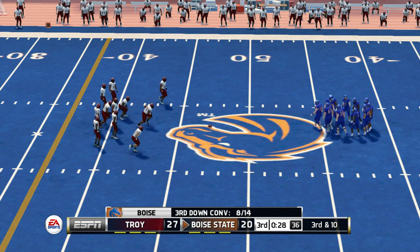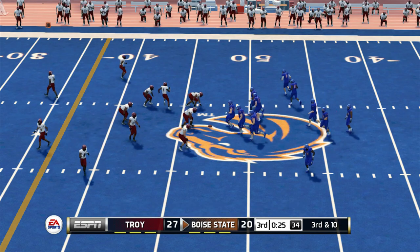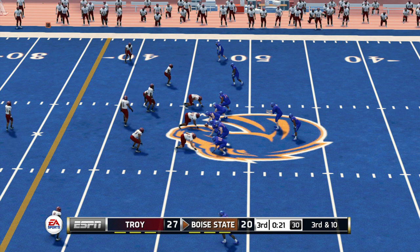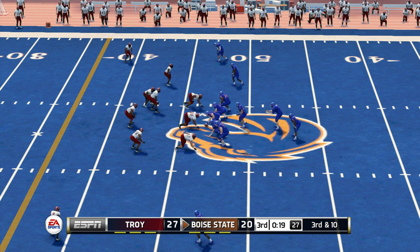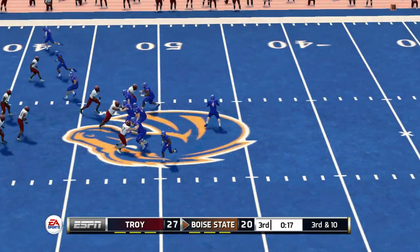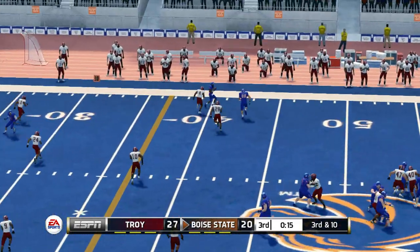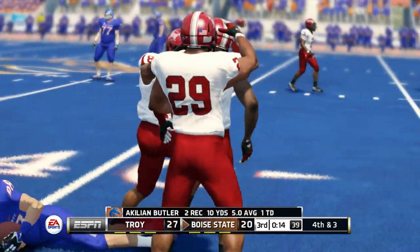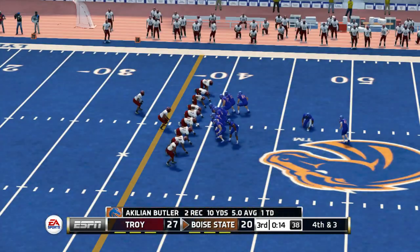Third down now, and they need to get it down to the 37. Tight end, right. Third down. He's pushed out of bounds. Around the 40-yard line. Fourth and 3.